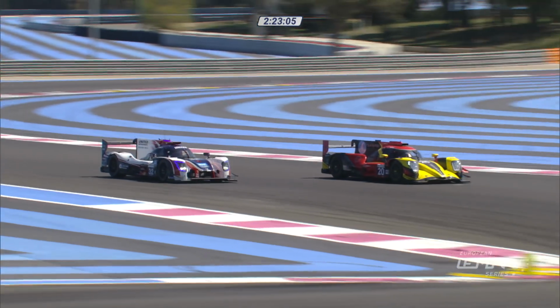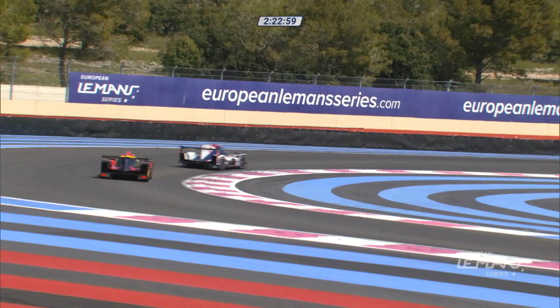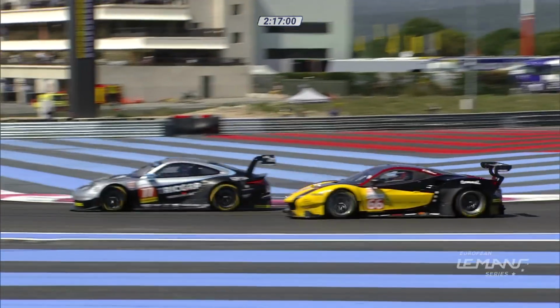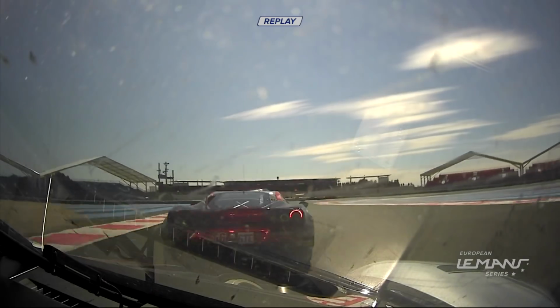Battle for 8th. Ryan Cullen, United Autosports, dives to the inside of Dennis Anderson, the Dane, taking over from Anders Fjordbach in the high-class car. Ryan Cullen stays out for stint number 2. Ricardo Pera, another late lunge into the final corner from the Dempsey Proton driver, takes second in GTE from Jeff Segal in the JMW Motorsport Ferrari.